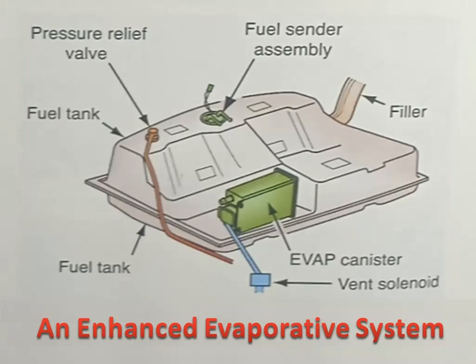The fuel tank vent valve replaces the previous vent valve in the filler cup. A conventional purge solenoid is mounted in the engine compartment. The PCM operates the purge solenoid with a pulse width modulated, or PWM, signal to control the vapor flow from the canister to the intake manifold.